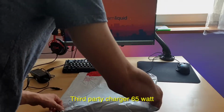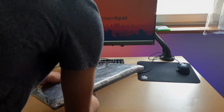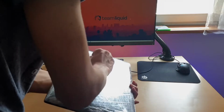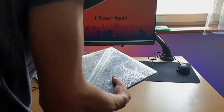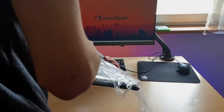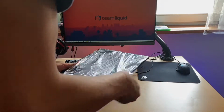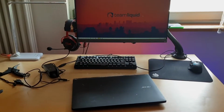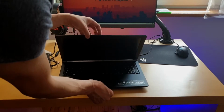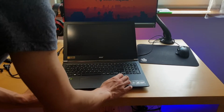You can see that it has a power adapter included, which is sadly not original, but that's not a problem. It seems to be working just fine. The notebook came in good packaging, so it didn't have any damage from transportation or else. Now is also a good time to mention that the seller wanted 250 euros for his laptop, but I offered him 200 euros and he accepted.